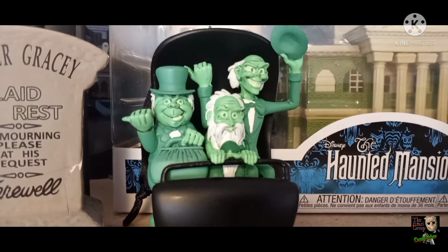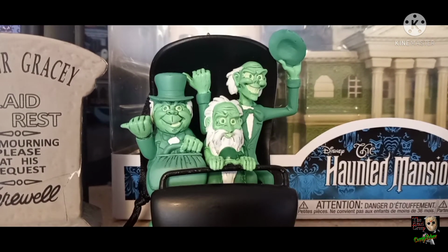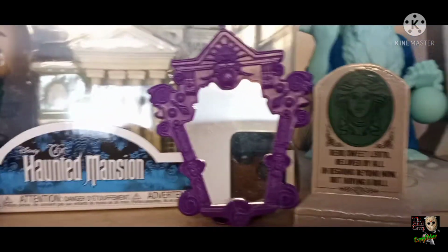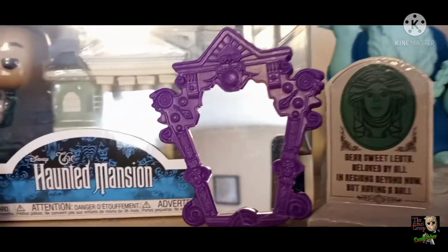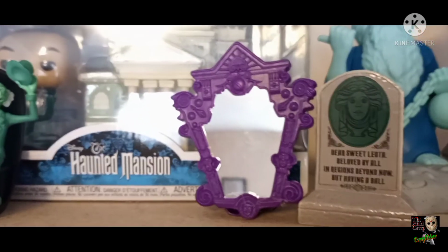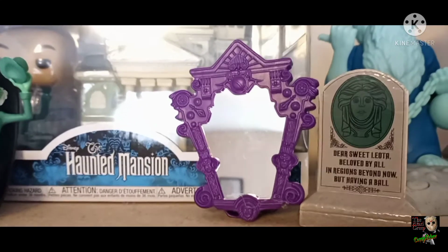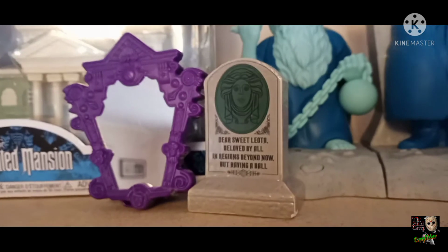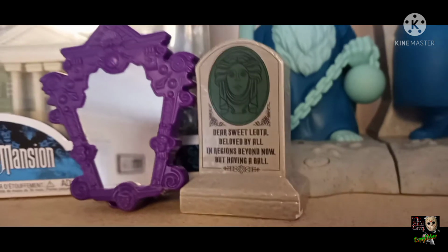There's the Hitchhiking Ghosts in their Doom Buggy. That is a fast food prize. When it lights up, you can see a creepy thing in the mirror. I just haven't been able to get in there to change the battery safely. I don't want to break it or anything. But my buddy Rick R. sent that over to me. There's the other one. I don't know which one was salt and which one was pepper, but you get the idea.